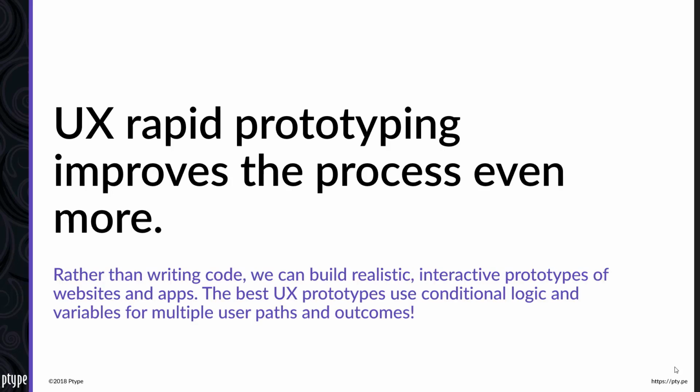Because rather than us writing code or you writing code, we can build realistic interactive prototypes of websites and apps. The best UX prototypes will also use conditional logic and variables for multiple user paths and outcomes. This helps it be even more realistic rather than a more linear click-through model. And at P-Type, we love to use a piece of software called Axure. That's our favorite, and it allows us to build very realistic prototypes, including conditional logic and variables, so that when we show this to you or test it, it's much more realistic.